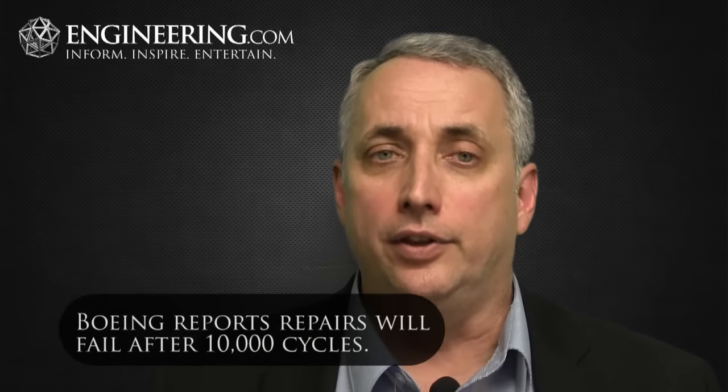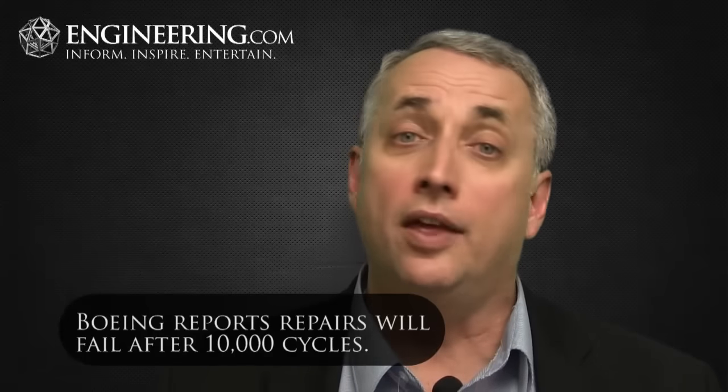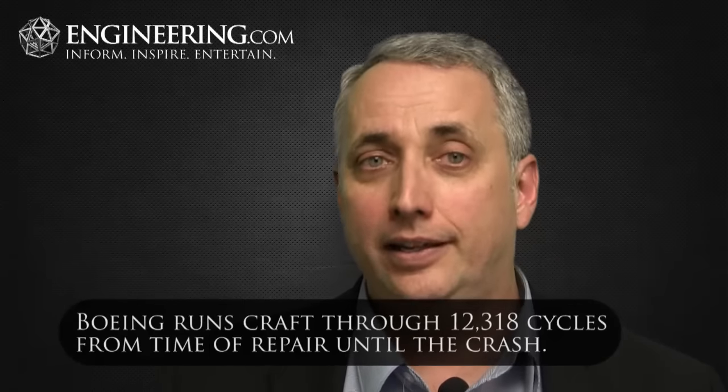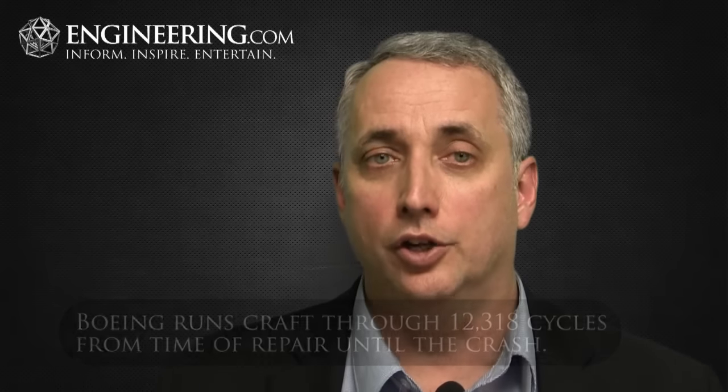Now, in that case, Boeing repair technicians used 2 riveted splice plates instead of the approved procedure, which called for a single continuous doubler. That resulted in a repair with 70% lower resistance to metal fatigue, according to the FAA. Now, Boeing later calculated that the incorrect repair would fail after approximately 10,000 cycles. That aircraft, in fact, underwent 12,318 cycles from the time of the repair until the crash.